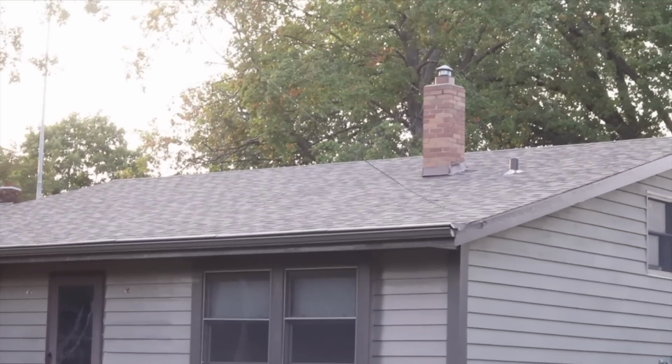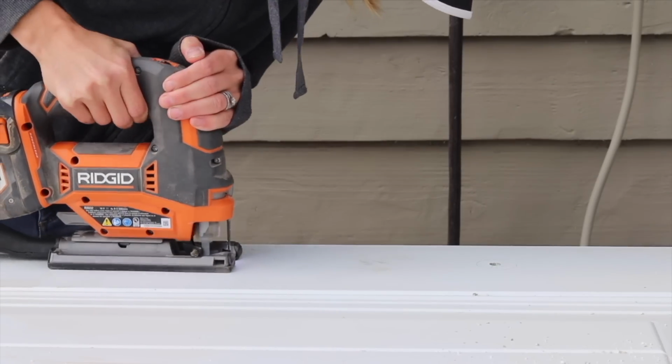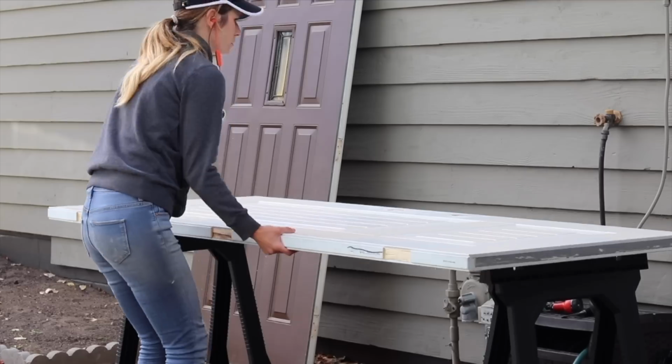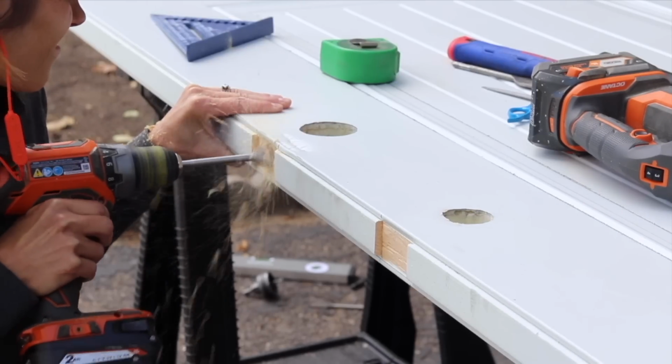So I decided to get a new front door because I found a great deal. This steel insulated door slab was on clearance for only $19 because it had a couple dents. I positioned the dents on the inside and I'll fix them in the future. For now, I went ahead and prepped all the holes needed to mount the door.